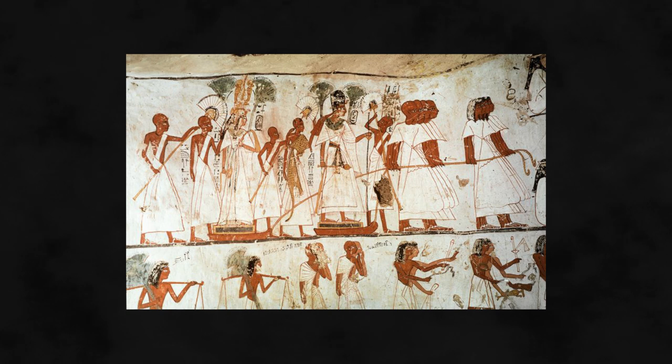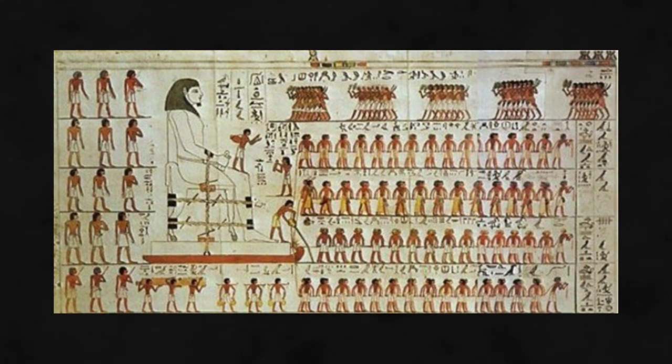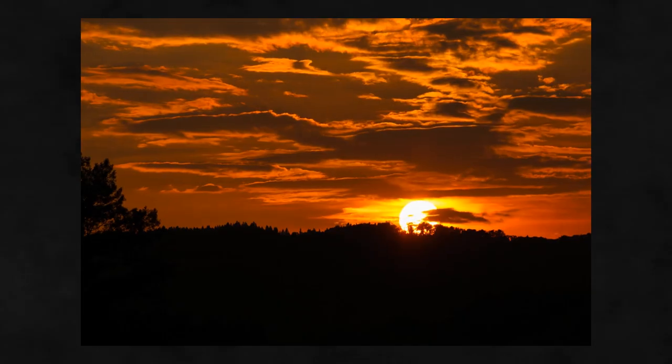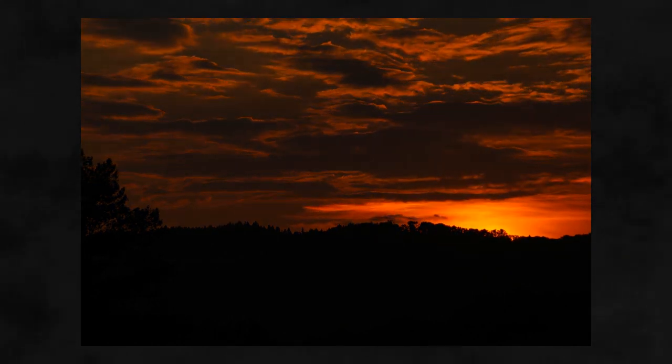This theory is supported by the fact that sleds are well documented in ancient wall paintings, as are images of giant statues being pulled by hundreds of men. These ramps would have been very time consuming to construct. I'll leave a link to a video that goes into a little more detail here.